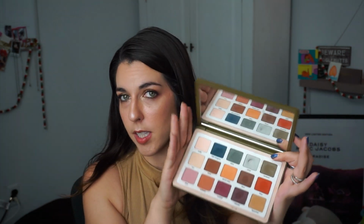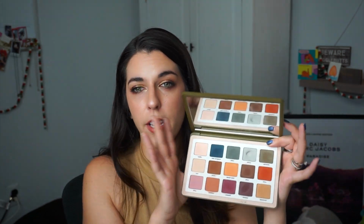I need to pair this more often and just reach for this. I have been leaving this kind of out in my everyday makeup drawer where my Shop My Stash is, just to grab shades out of it and incorporate it into looks. But this is such a beautiful palette. I'm super worried my camera's gonna die. But we're gonna try to get through this.